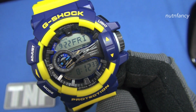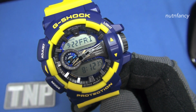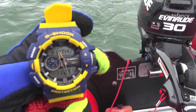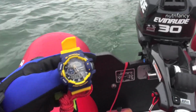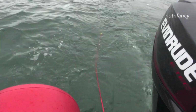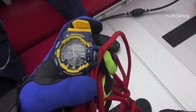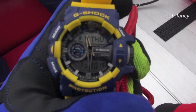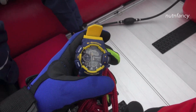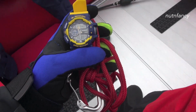Tested, incidentally, in TMP. I don't know all the way down to 200, but I think we got it down to 100 feet at least on a line out on the Zodiac, just for kicks. We were towing it behind the boat, seeing how it would do, then we let it sink, and we were about 100 foot of salt water down and came up. Yeah, it's fine. Dove great. Magnetic resistant, by the way, and it carries two SR927W batteries with a screw-in case back.